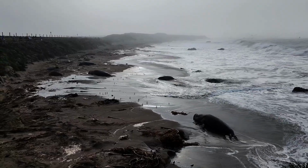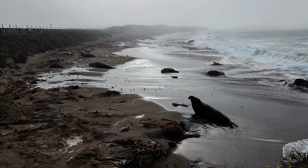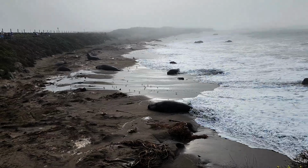Look at them all. They're enormous. This is a baby. Wow, look at them move. Birds should be scared. Oh my God, that's so funny.